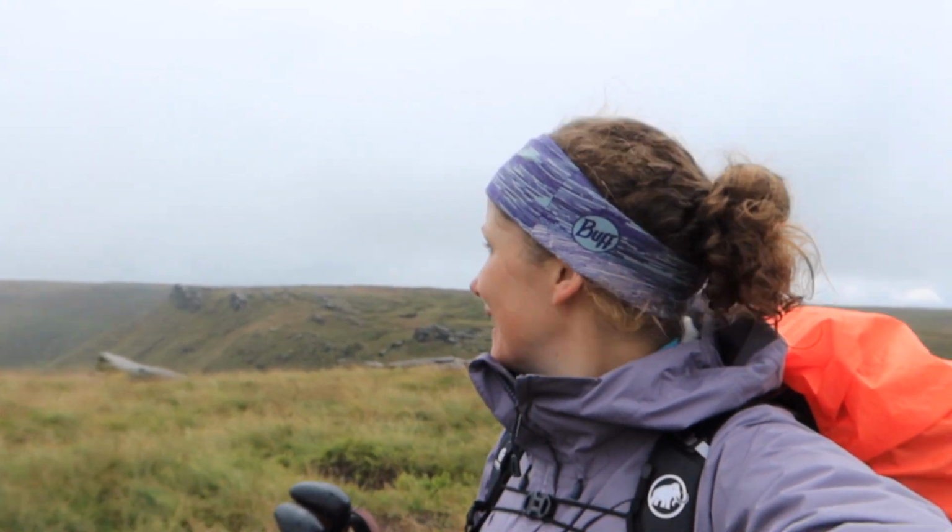It is absolutely incredible. I'm about to go round the corner in a minute and then follow along the edge for a little while. But wow, these rock formations are fantastic.